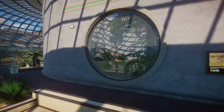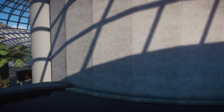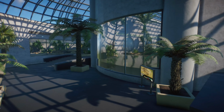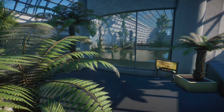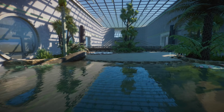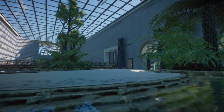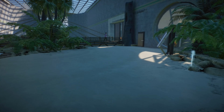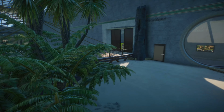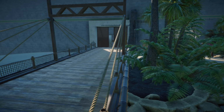And alongside that, we are going to put it in the workshop for you guys to play with it and have a little fun with it for yourself. So I'm going to upload the whole building as a habitat so that you can use it for your own zoos, and also I'm going to upload it as a zoo so that you can have a walk around in it in the manner that I built the whole thing.